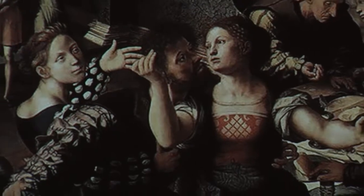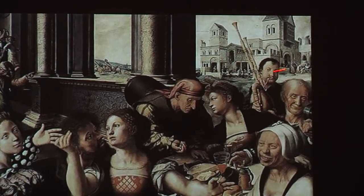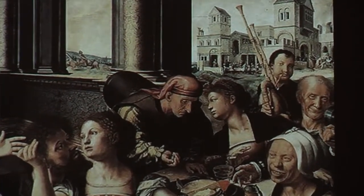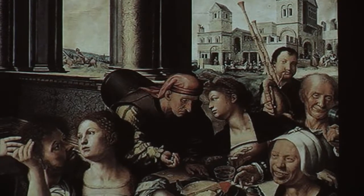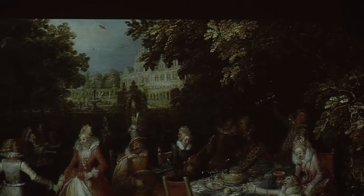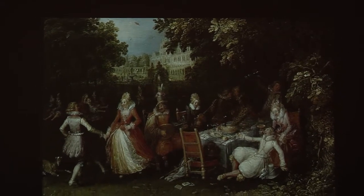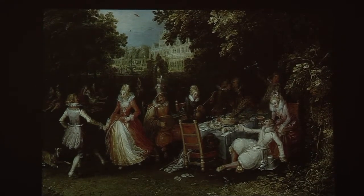In the background are small scenes from the same story, showing that it is indeed the prodigal son. But later on, such references to the parable of the prodigal son disappeared, and what remained was a general image of misbehavior, as in this painting in the Amsterdam Rijksmuseum by David Vinckboons from the beginning of the 17th century. It shows a garden party with young people making music, dancing, and making love.